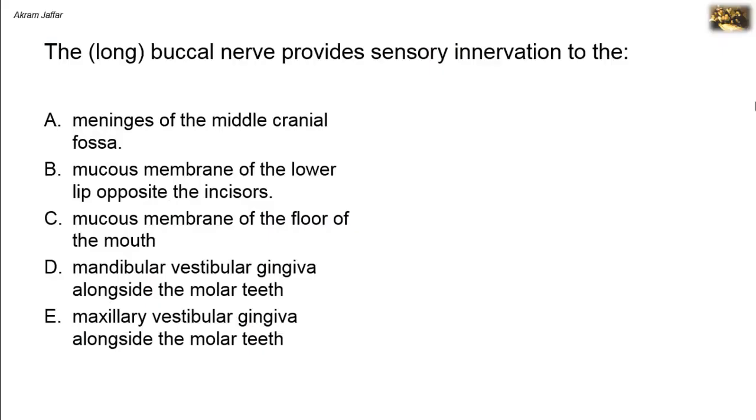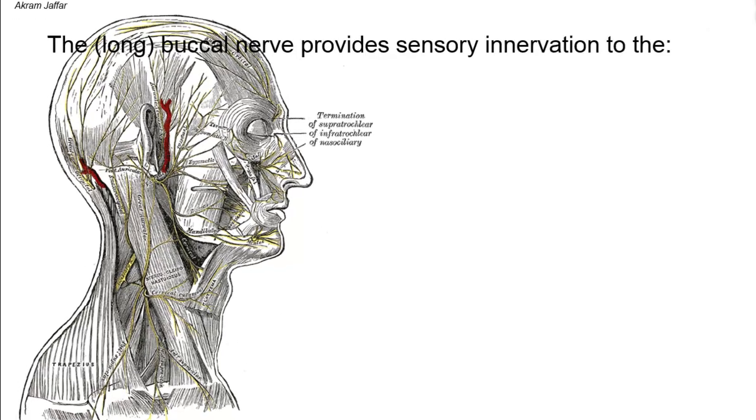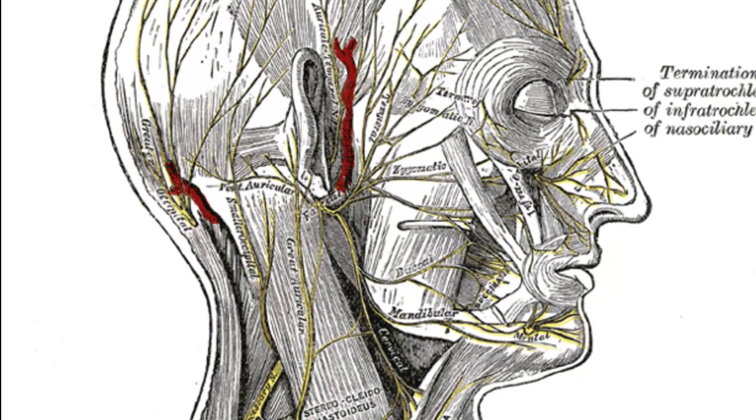The buccal nerve provides sensory innervation to which of the following? The buccal nerve, or the long buccal nerve, is a branch of the mandibular division of the trigeminal nerve and should not be confused with the buccal branch of the facial nerve.